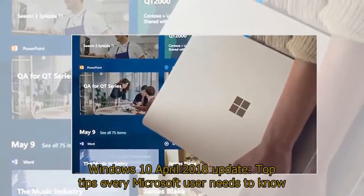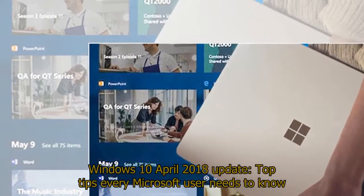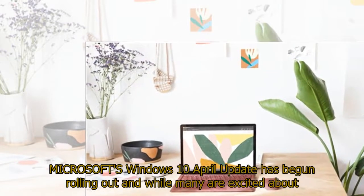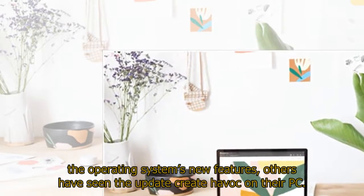Windows April 10, 2018 Update, Top Tips Every Microsoft User Needs to Know. Microsoft's Windows April 10 update has begun rolling out, and while many are excited about the operating system's new features, others have seen the update create havoc on their PC.